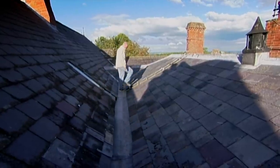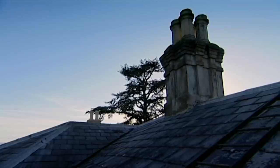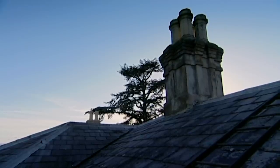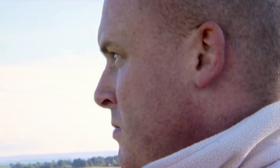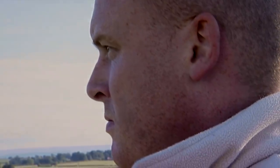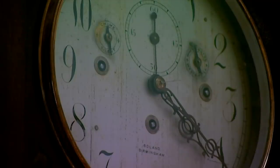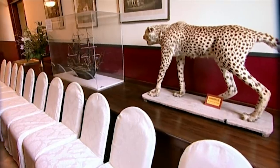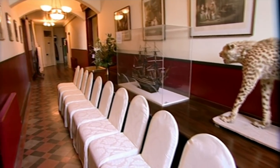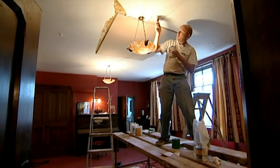Clearing pine needles out of the gutters is just one of the many essential jobs that Edward hasn't had time to do. Juggling maintenance, work on the fruit farm, and the functions business is proving too much. Burton Court's second wedding of the year is going to stretch an already stressed Edward to the limit. In an hour's time, guests are due to arrive for an elaborate wedding reception. He's hoping that no one will notice his makeshift ceiling repair.